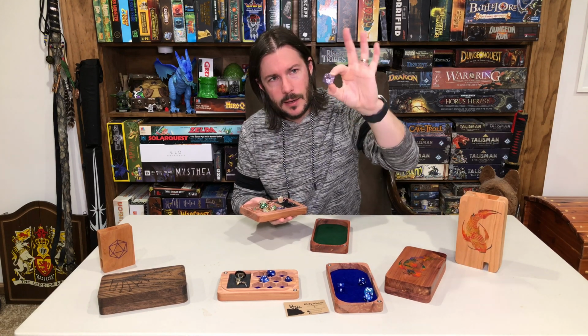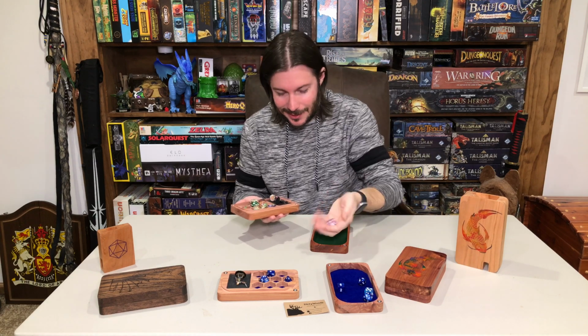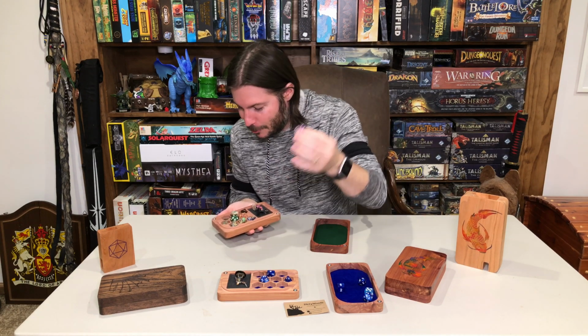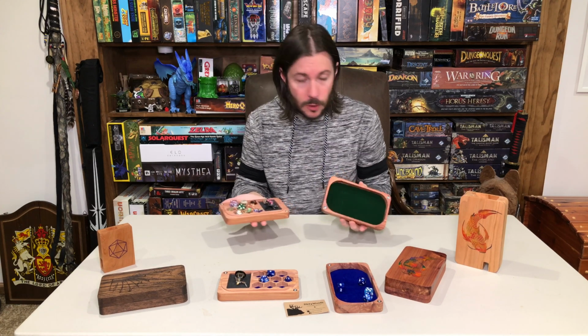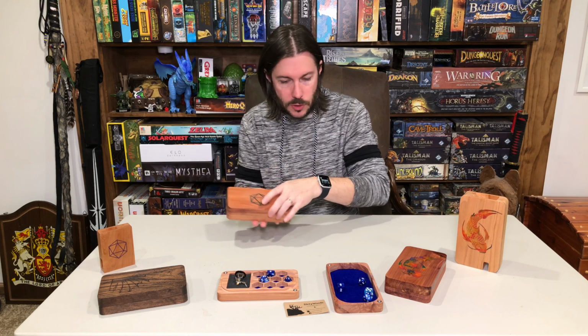Oh, this is a cool one. It's a D6 inside of a D6. You need to roll 2 D6. I don't know where she got this, but this is super cool. You can see her favorite color was green, so she went with the green inside of there for that one, as well as the green on the outside.